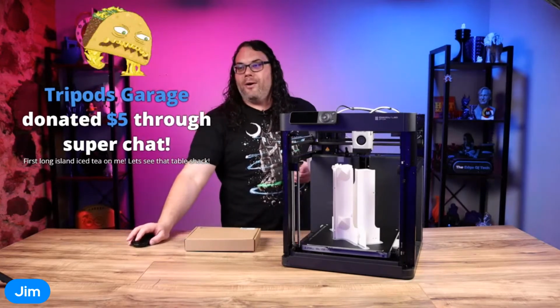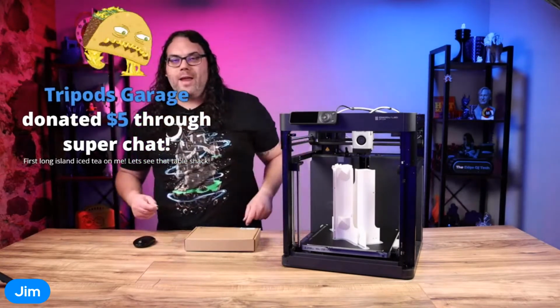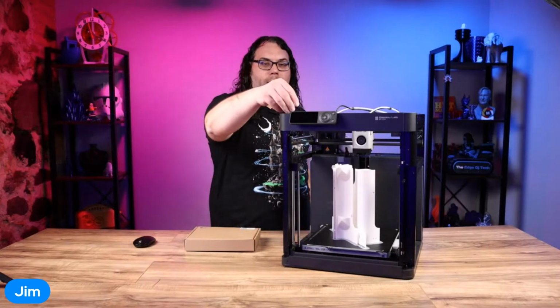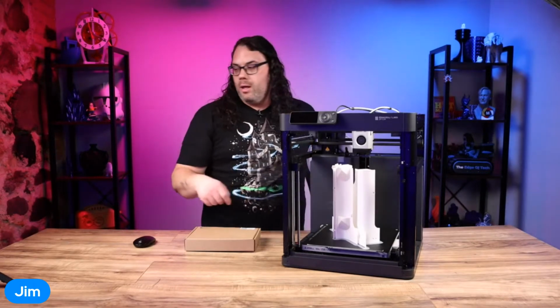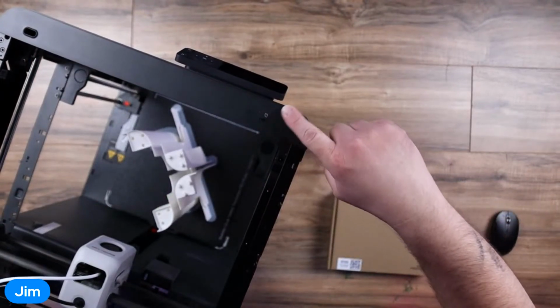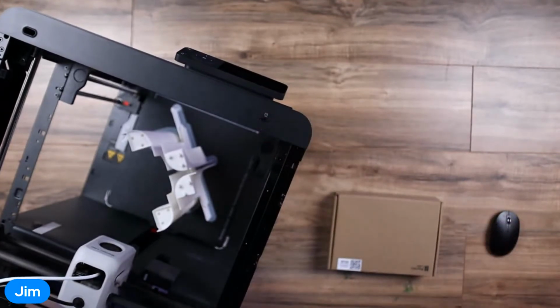Which I just want to point out, something that I didn't know. This is a 32 gig SD card, by the way. Thank you so much, Tripods Garage, $5. I popped it in last night and checked it out. It sits right in the top, right up here. And I can show that a little better right there. Boom, it sits right here. Has a nice little push, it's easy in, easy out. There you go. 32 gig card.